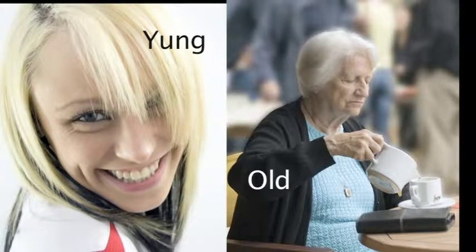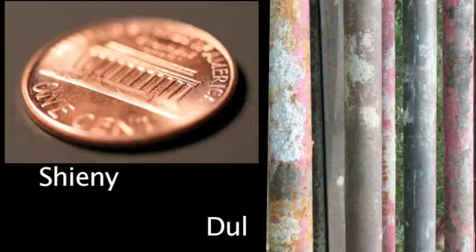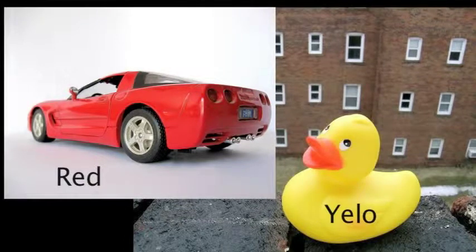The girl is young, but the woman is old. The ocean is big, but the puddle is small. The coin is shiny, but the pipes are dull. The kitten is small, but the dog is big. The car is red, but the duck is yellow.